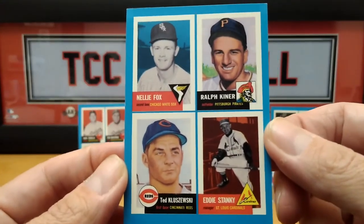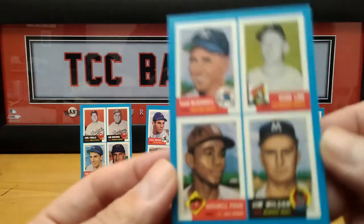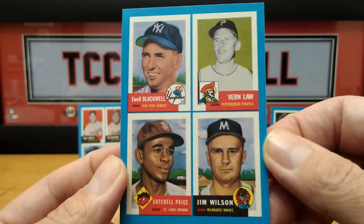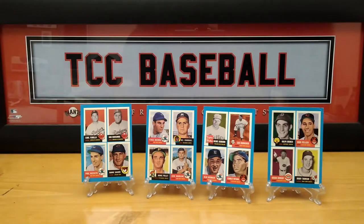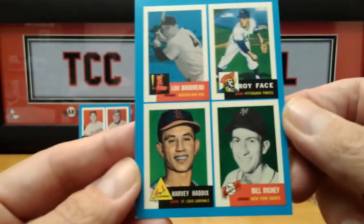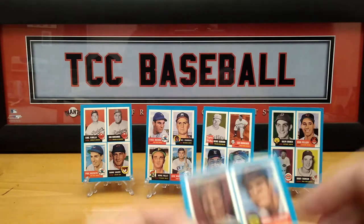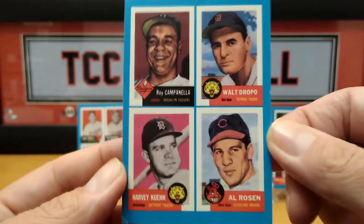Kiner, sorry, ripoff, kinda. Satchel Paige right there. So let me know what you think about these Bazooka cards. Roy Campanella on the top.